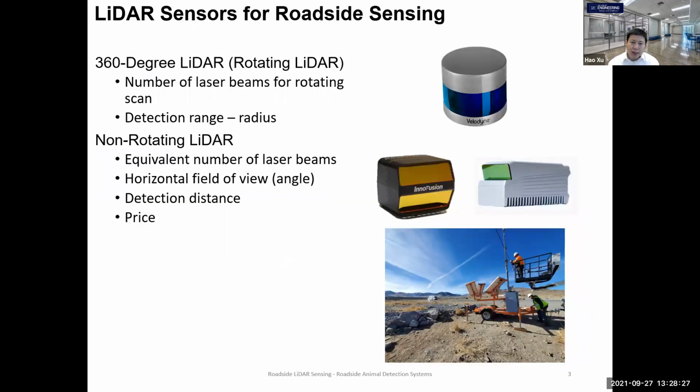The LiDAR sensors we currently use for sensing and for autonomous vehicles can generally be separated into two types. The first one is the 360-degree LiDAR sensor, which we also call a rotating LiDAR. The first picture here is a Velodyne 32-channel. This sensor shoots out 32 laser beams, all aligned along a vertical line, and every second the beams rotate 360 degrees 10 times. That means it generates 10 frames of data every second.